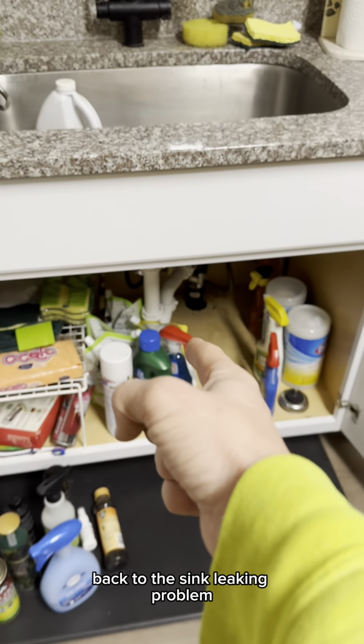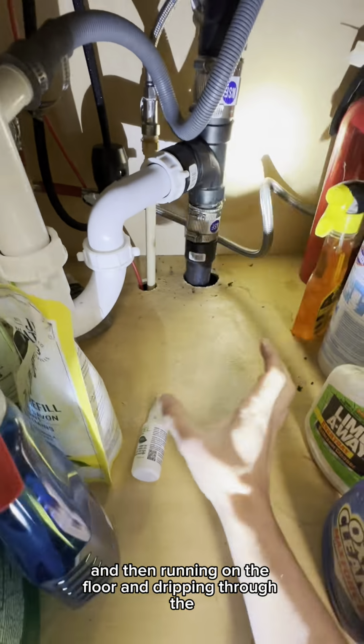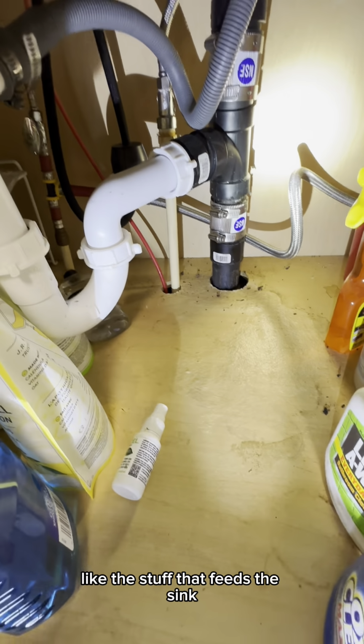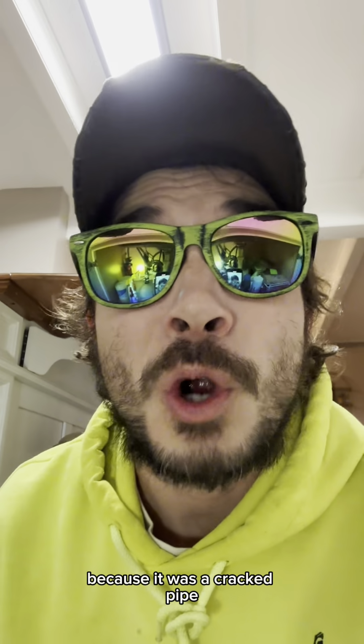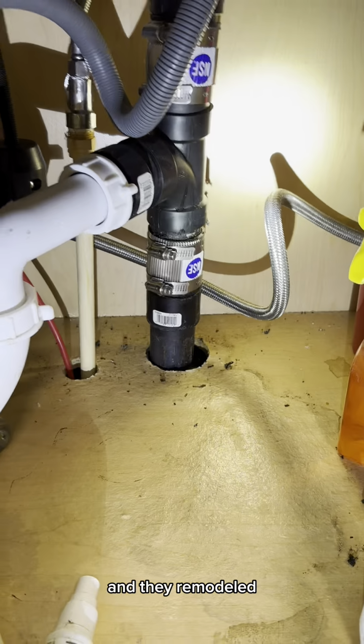Anyway, back to the sink leaking problem. It took me a really long time to find the issue because it's leaking down here and then running on the floor and dripping through the subfloor into the basement, so it's coming through all the holes for the stuff that feeds the sink and the drain. And here, I thought I was gonna have to rip the cabinet out because it was a cracked pipe or something like that.